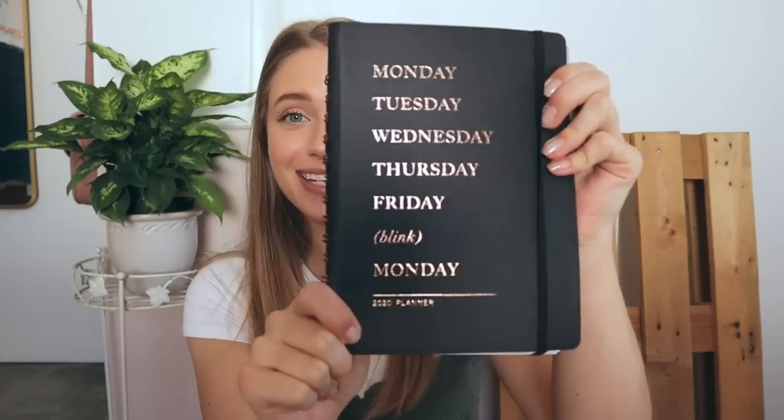So here she is. This is my agenda for this year. She is from TJ Maxx. It is the same type of agenda that I had last year. The same brand, the same format. It is by the brand Fringe.